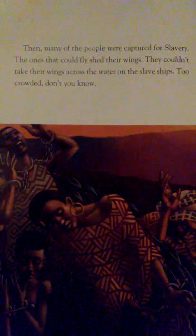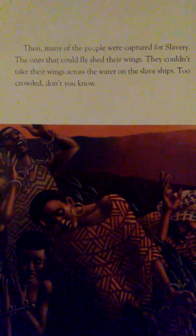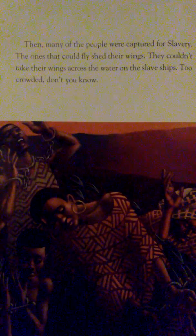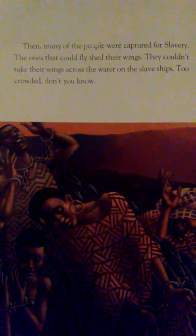It said, "Then many of the people were captured for slavery. The ones that could fly shed their wings. They couldn't take their wings across the water on the slave ships. Too crowded, don't you know?"